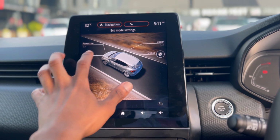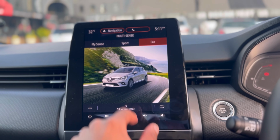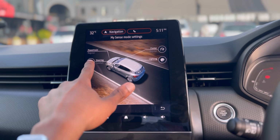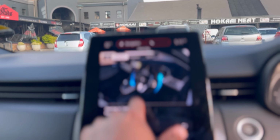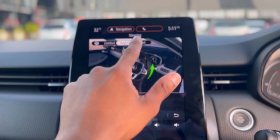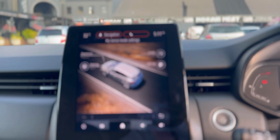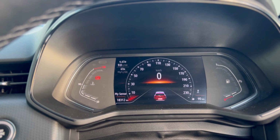So with MySense, you can alter it, and you just go to edit current mode, and then you can change like the steering. You can either put it in sport. If not sport, there's regular and there's comfort, right? So that's for the steering in MySense. And then there's lighting, and there are about 6-7 colors to choose from, right? And you can decide if you want it on or off, right?